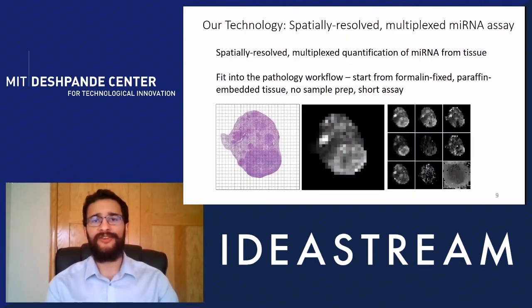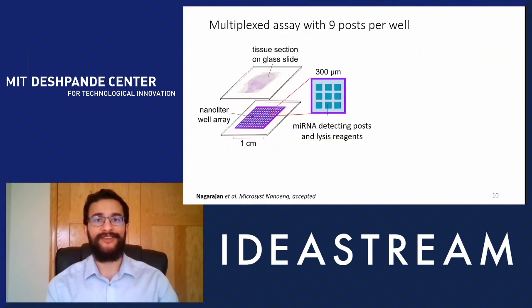And so that's where our technology comes in. We can perform spatially resolved and multiplexed measurements of microRNA from tissue. And importantly, we can fit into the pathology workflow. That means starting from formalin-fixed paraffin-embedded tissue, the typical starting material for most histological assays, with no sample prep, in a short 1-day assay.